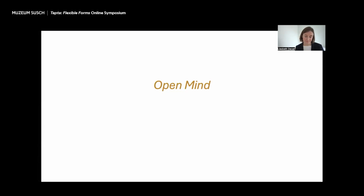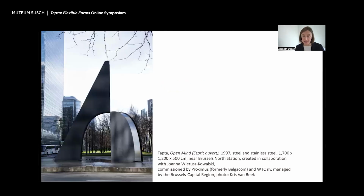To conclude, Open Mind is the title of one of Tapta's last artworks, a monumental sculpture she designed in 1997 together with her daughter, the architect Joanna Wirusz-Kowalski, for a roundabout in the Brussels North district. It illustrates the last phase of Tapta's oeuvre, in which she explored the effect of light in her sculptures by adding reflecting water surfaces, shiny materials like stainless steel, for example, and sometimes light projections.